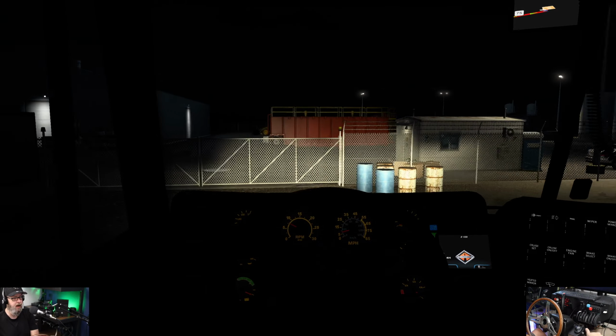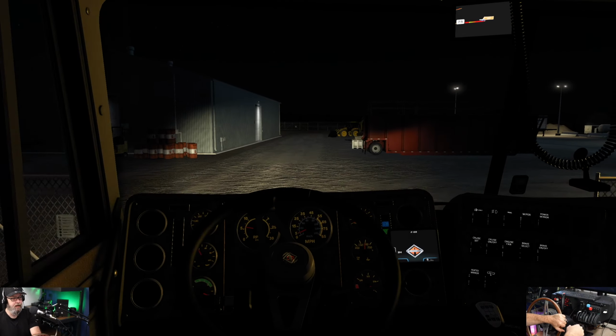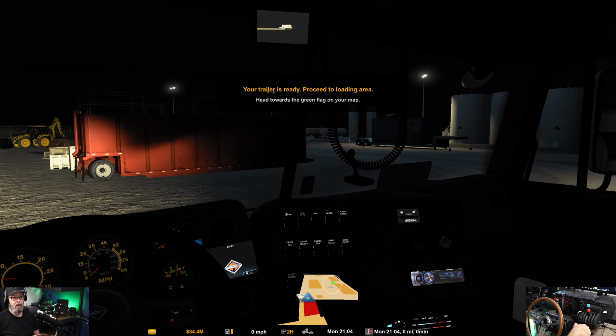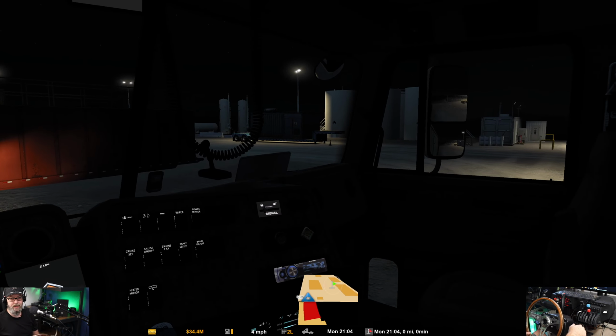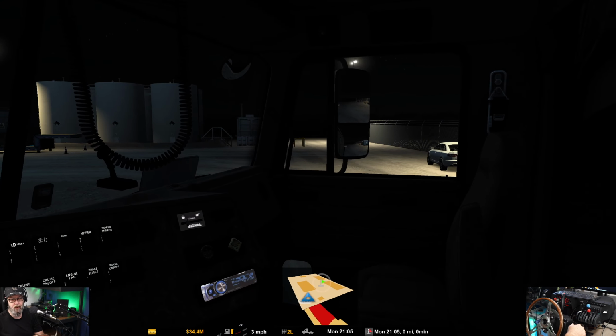All right, we're here at Pioneer. Get these gates open. Where are we going? All right, we've got our spot. And there she is. This is an electrical substation. You're coming in at just about 51,000 pounds.